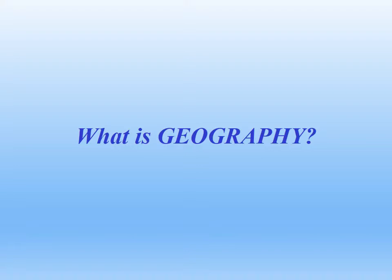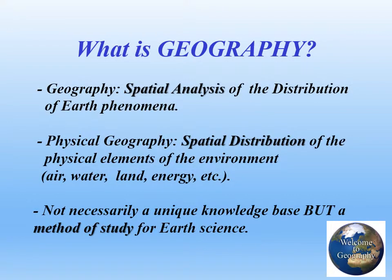Let's take a step back. What exactly is geography? You may have had a geography class in high school or maybe not since middle school, but you might not really know how to describe or define geography. One of the definitions that typically comes up is that geography is the study of the earth. And that's correct, but we can get more specific here. Geography technically is the spatial analysis of the distribution of Earth phenomena. So the key word is spatial analysis.